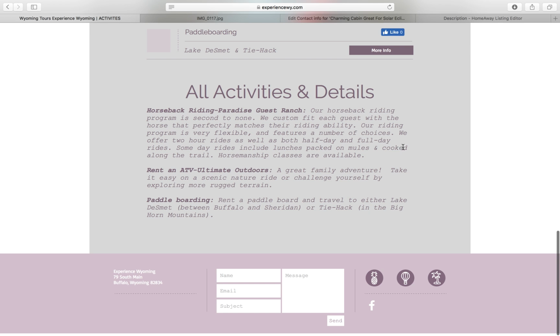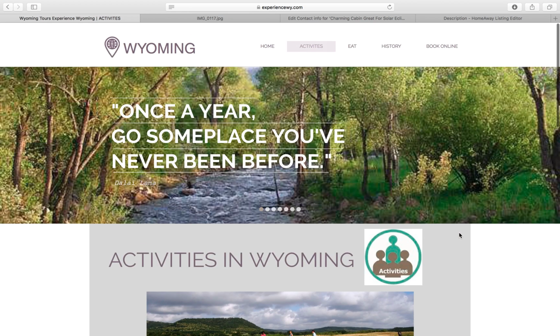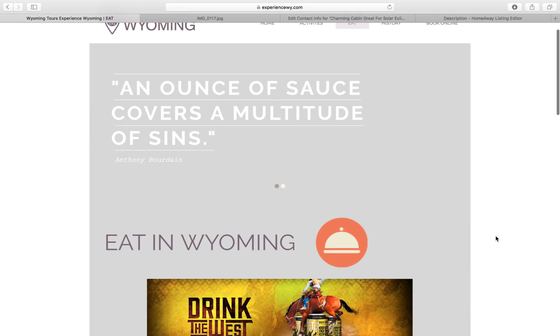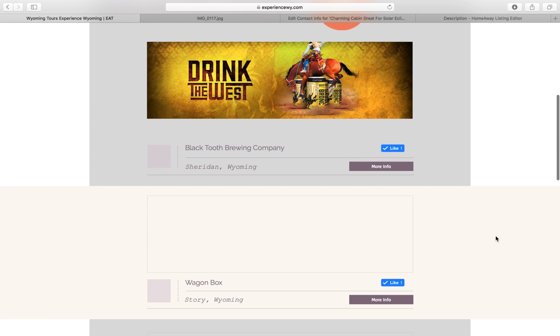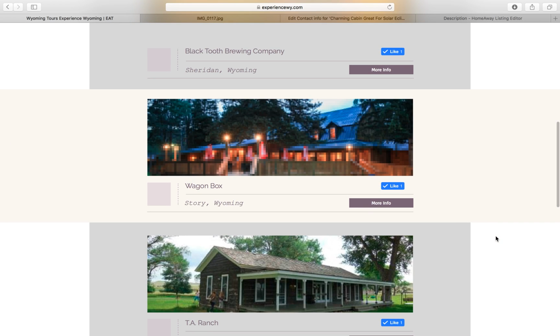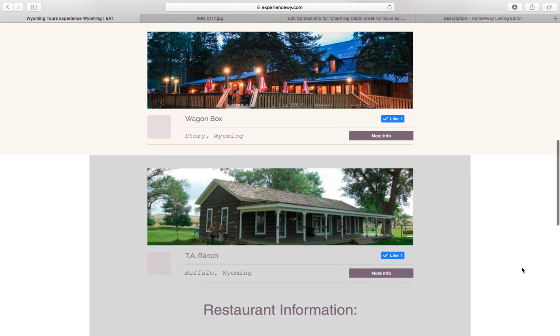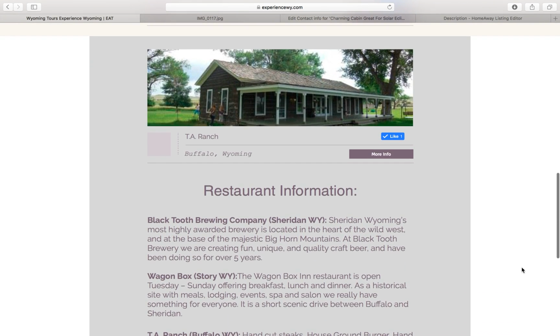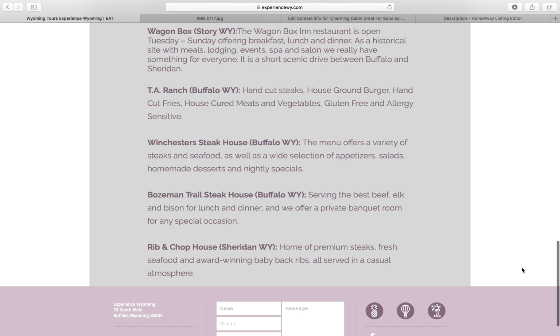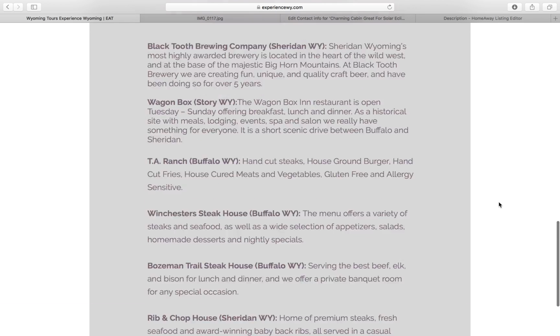So those are super. And then I'm going to show you the restaurant recommendations because I think they're great too. Sheridan, the Blacktooth Brewing Company, the Wagon Box in Story, Wyoming, where you can sit out on this deck and enjoy a steak or whatever you'd like to eat, really, underneath the towering pines. Or my favorite, TA Ranch, which just has the absolute best food. Winchester Steakhouse in Buffalo, Ribbon Chop in Sheridan, the Bozeman Trail Steakhouse in Buffalo, all very good.